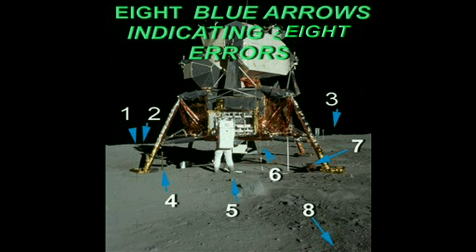Okay, folks, we're back now with this photo here showing all the errors in that photo. And what we're going to be looking at next is error number 3. Now, what you're going to see here is what makes Expattaffy a genius at analyzing Apollo photos. Expattaffy is going to display his special technique of discovering all the errors in the Apollo photos.